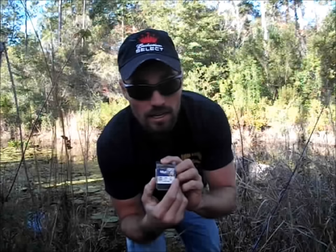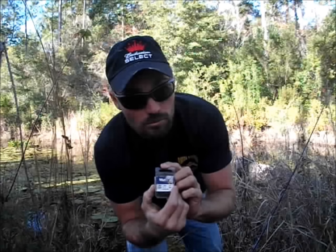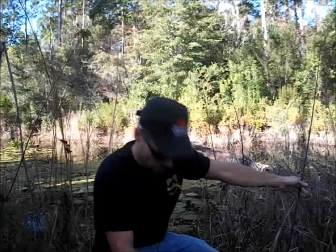I'm going to use these little hooks, size number 6, and to eat them real good, you got to be careful. Let them take it too long, you won't get your hook back. Little bitty rod reels, light line, 6-pound test. Tiny little hooks again, that's all you need.